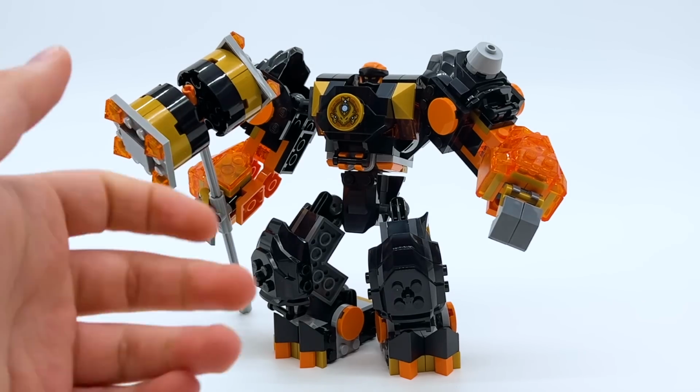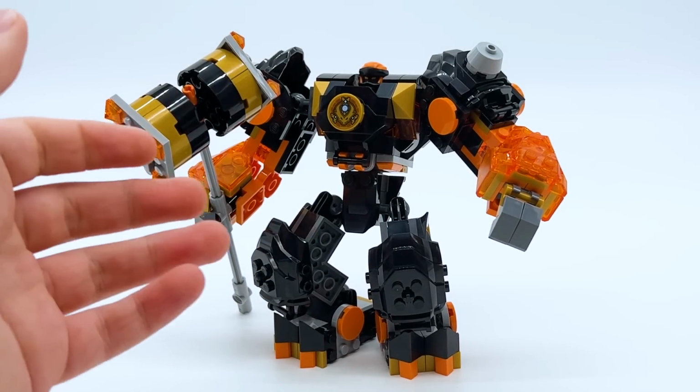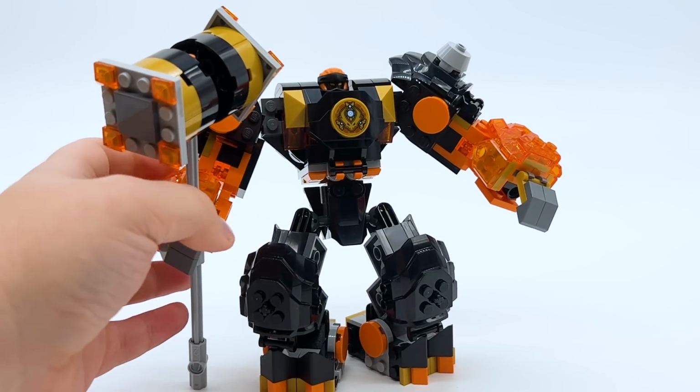Now, something I was a huge fan of was the Evo mechs in the Ninjago Core waves, and this seems to be building upon that idea. It's kind of just like those mechs upscaled, and I think these are significantly better. There's just so much more you could do here, while still having a consistent mech system between all the different ones.